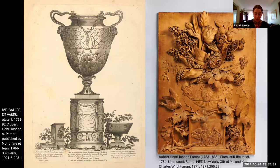Travel to Italy was an important part of an artist's education when possible, and we know that Parent traveled to Italy and after the French Revolution also lived in Berlin, St. Petersburg, and Switzerland. This series is a useful tool for artists and amateurs who may not have had the chance to visit Italy to see the ruins and objects from antiquity firsthand, both the recording of what Parent saw and the creation of imagined compositions by combining objects and ruins from different locations. I couldn't help myself but also show this wonderful example of Parent's work as a sculptor with this exquisite floral still life and vase relief carved in limewood, now at the Met, to the right.